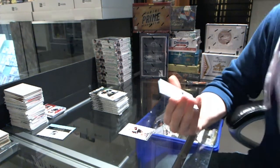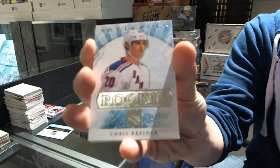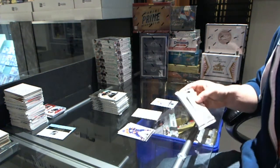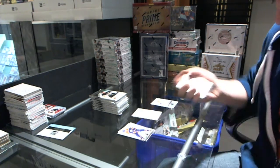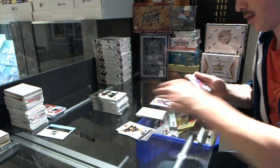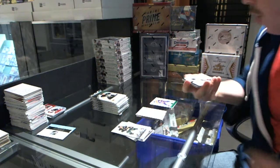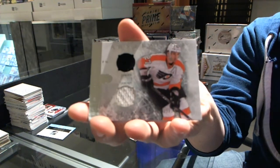Rookie to $9.99 for the New York Rangers, Chris Kreider. Emerald, number to $99 for the Edmonton Oilers, Jordan Eberle. Horizontal dual jersey, number to 36 for the Philadelphia Flyers, Max Talbot.